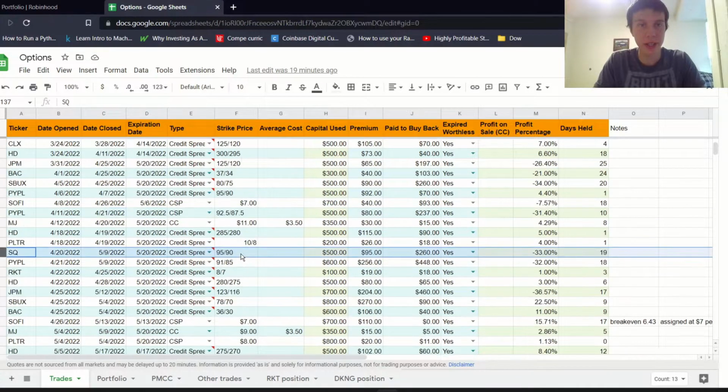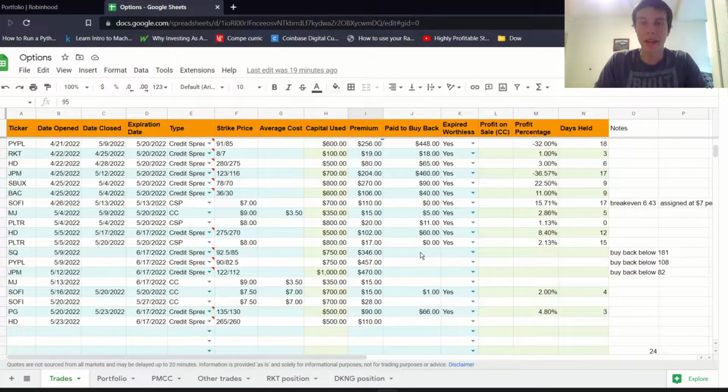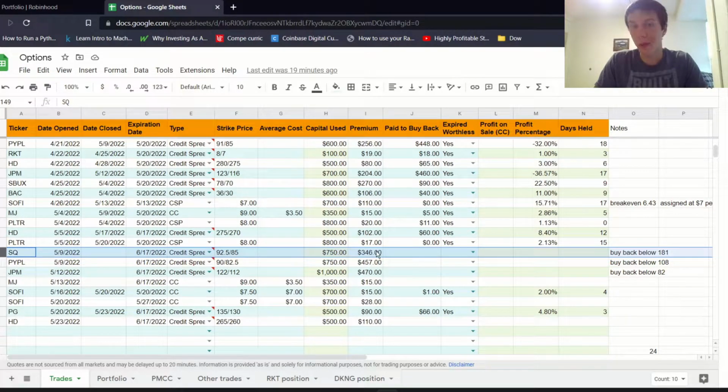So the first trade we did, we collected $95, and then when I closed it out, I paid back $260. So that's about a loss of $165 there, if I'm doing that correctly. I think that should be right, 165. And then when I sold this next one here, I sold it for 346.